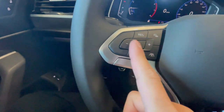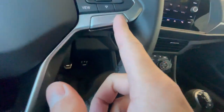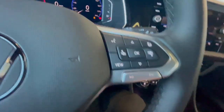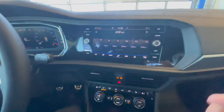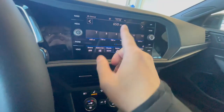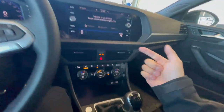Adaptive cruise control settings are going to be on the left side here. Hands-free media controls for your volume and to change your music. It does come with a heated steering wheel as well, very handy, especially in the winter. The Jetta has always been more driver oriented, facing more towards the driver, so you don't have to reach over for the buttons here. So an 8.33-inch infotainment screen, which does come with wireless Apple CarPlay and Android Auto.